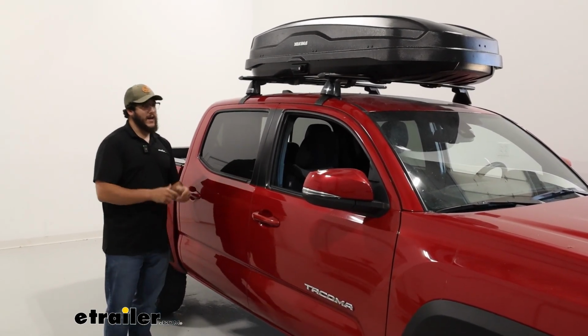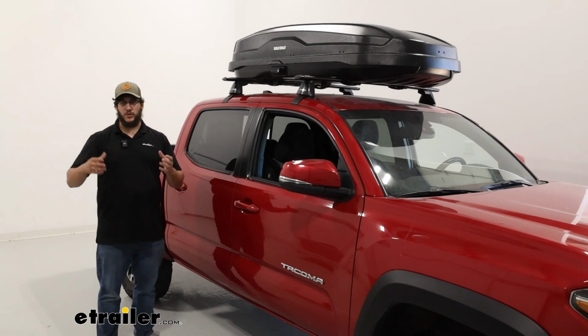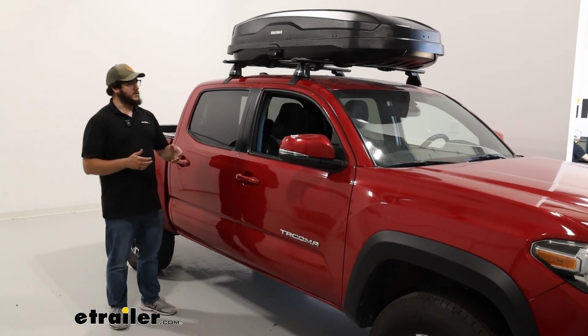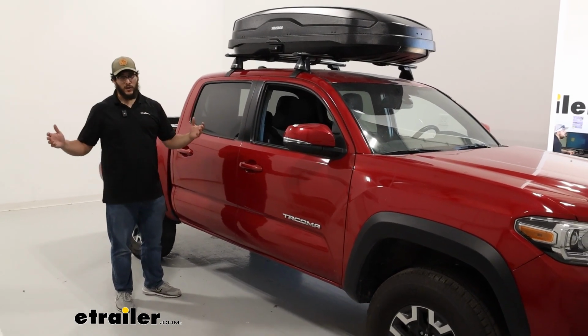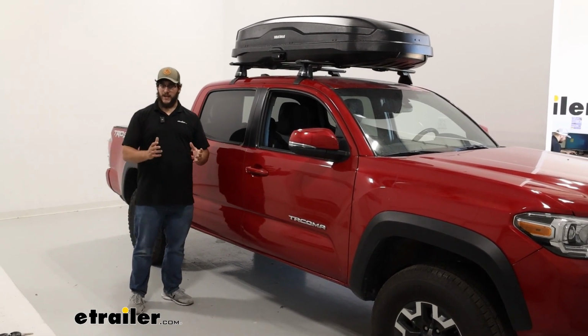But at the end of the day, I think this is a great option if you just need a little bit more storage for those smaller items or those items that aren't going to be weather resistant. And this is going to be a great option because it's not going to be in your way, it's not going to be on the back of your truck, adding more length, it's just going to be on top of your roof, keeping everything pretty compact.